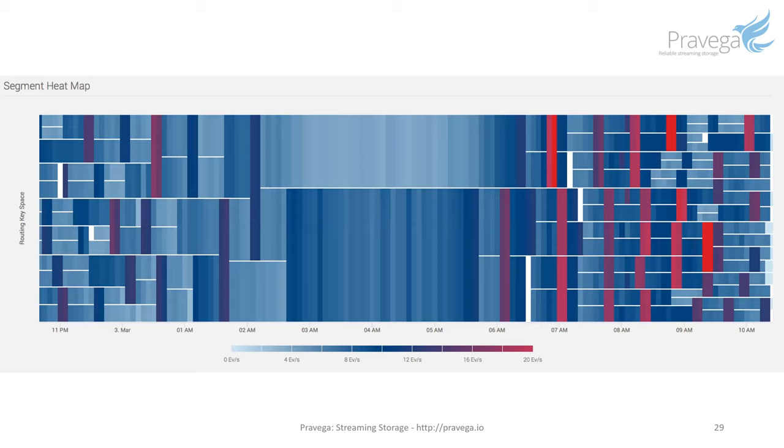Now, let me show you a graph that illustrates the changes to segments over time, but now from a real run. So we have this heat map that shows segments and the loads on the segments. The color represents load. Light blue means that it's lightly loaded, and bright red means that it's heavily loaded. The white lines represent the separation between segments. And what we observe here is, if we start from the left, we have a number of segments, and slowly those segments are merging.